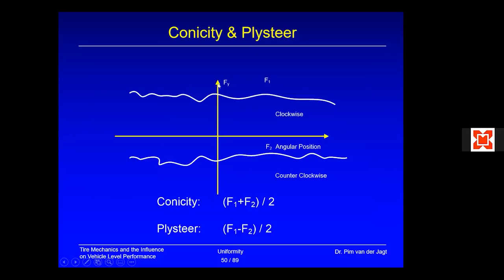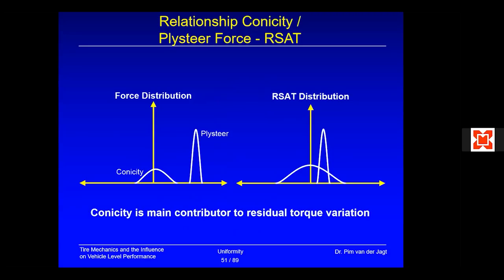This is done for every OE tire that is produced. After the production line, it's put on a rim, or two half rims, inflated, put on a roll, rolled in two directions, and then these values are measured. I mentioned ply steer is a very high force and conicity a much lower force. But because the belt angles are very accurately positioned and they're all the same, ply steer is a high force with a very small distribution. It's always the same force, and it really doesn't cause a problem.